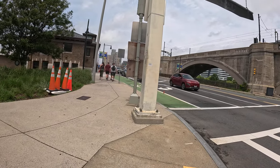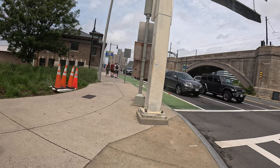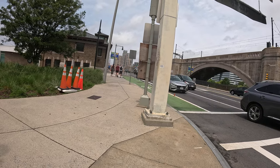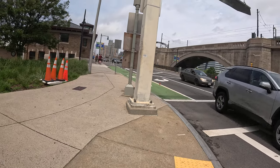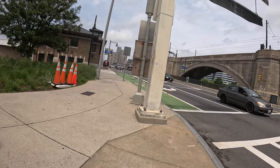What was that? Let me get my other glasses out here. Yeah, it was under five flat. Back Bay to Museum of Science.